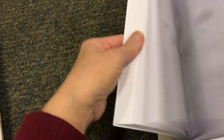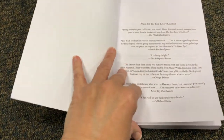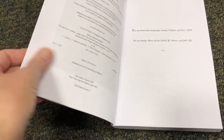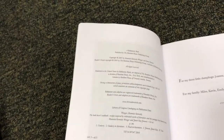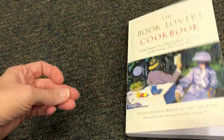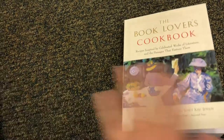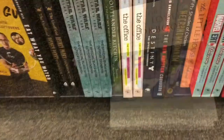All right. So I'm curious who the publisher is of this one. Valentine Books. All right, so by Random House. Yeah, so a big publisher. That's kind of a fun book, but that just gives you a range of things when it comes to cookbooks. Found something fun.